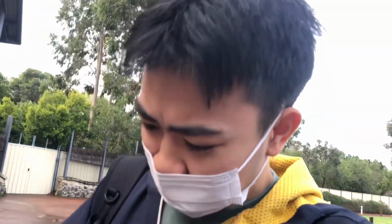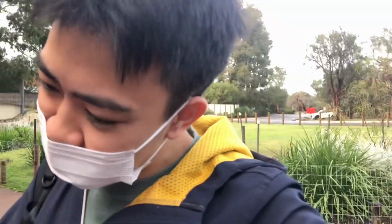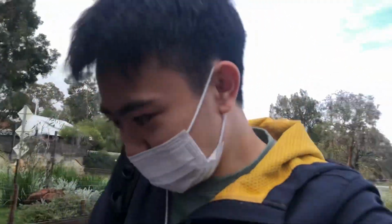But here we are today at Caversham Wildlife Park. I would never have come here if I didn't have this voucher given to me. This is a one-time free entry to Caversham Wildlife Park, so let's do it.